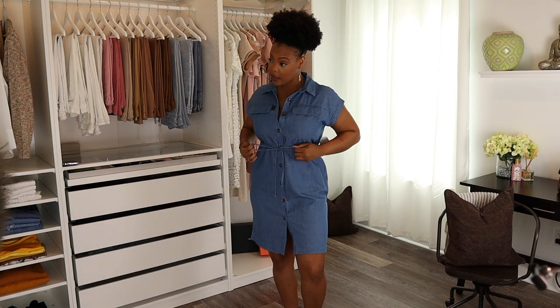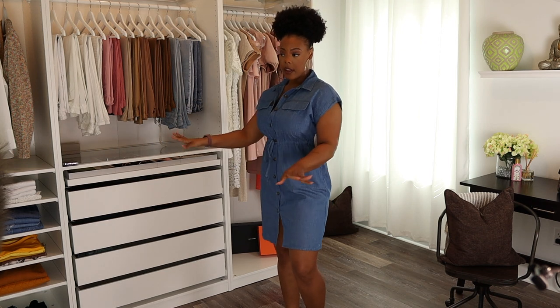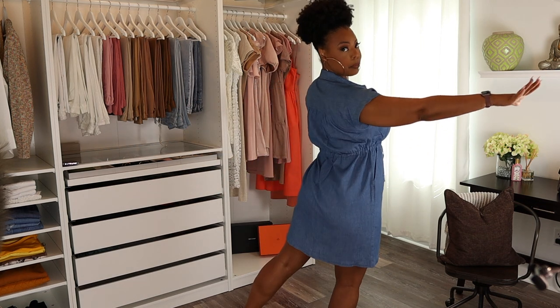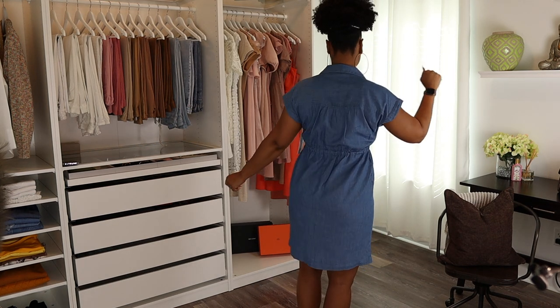Yep, so I did that right there. Tied that up. Kind of gave me a little separation between my top and my middle. Ooh. Boom. Look at that. See that right there?